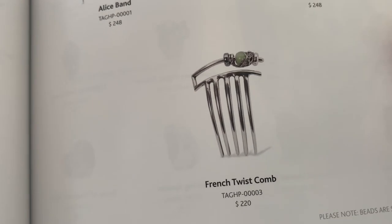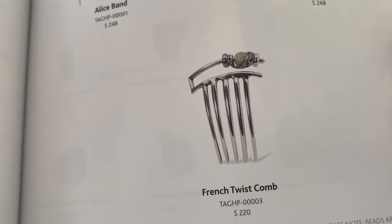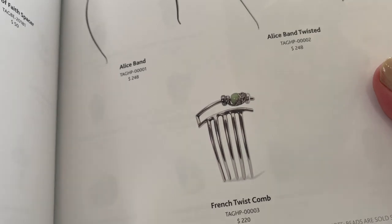And then also they have the comb. I'm not sure if I know how to use a comb that well, but I was thinking just to get a cheap one, see how I like it. But for the band, I really want one. I do want one. Something different.